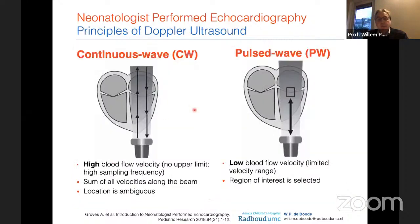There are two types of Doppler ultrasound that you can use: the continuous wave Doppler and the pulsed wave Doppler. On the left, the continuous wave Doppler is used for high blood flow velocity. There's no upper limit, and there's a high sampling frequency. It's the sum of all the velocities along this beam, measuring all the velocities crossing this beam. If you want a more selective region of interest, you have to use the pulsed wave Doppler, because then you can select a region of interest. However, the measurable blood velocity is limited. So if there's a very high blood flow velocity, you have to use the continuous wave.